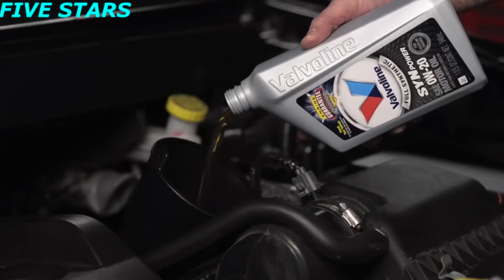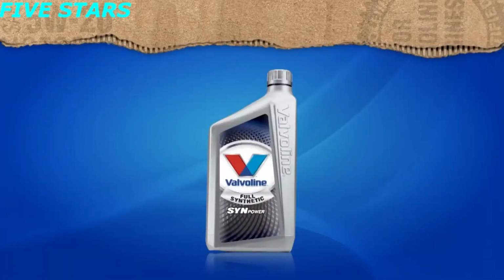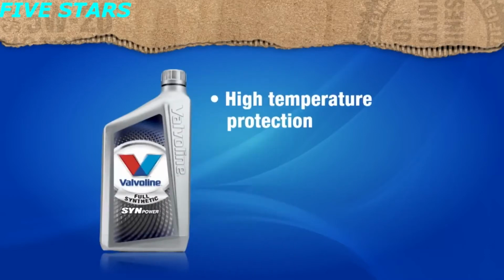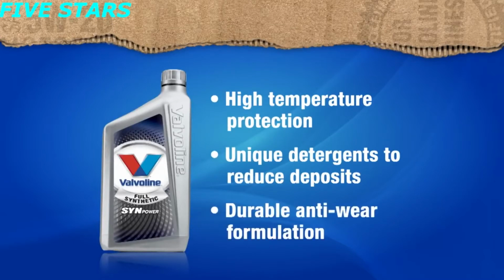And that's why using SynPower Full Synthetic Motor Oil just makes sense. Valvoline SynPower is a premium motor oil. It's formulated with special additives, and it offers outstanding high-temperature protection, unique detergents to reduce deposits, and a durable anti-wear formulation. This all adds up to reduced engine stress.